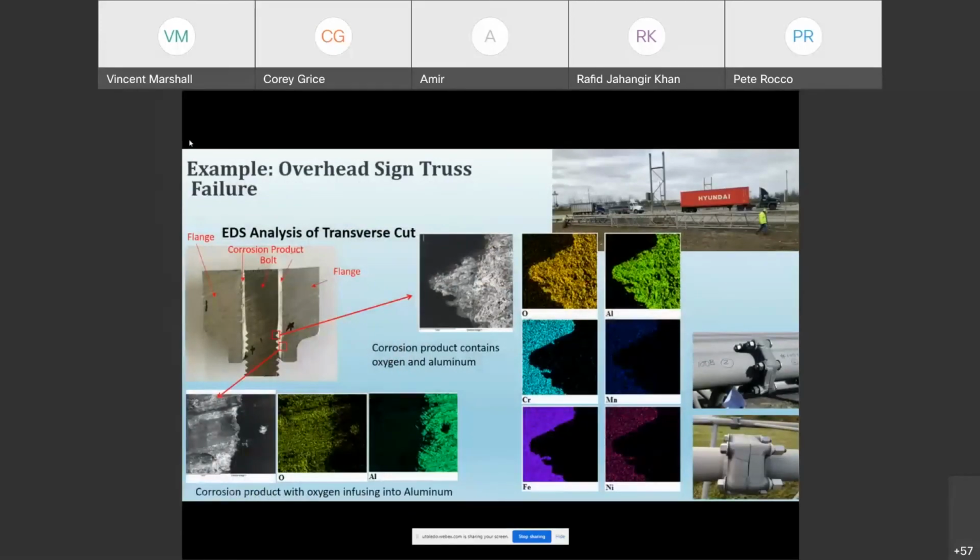So just some other examples before we wrap up here. This is a failure analysis project that we did years ago with the Ohio Department of Transportation. This was a coupling bolt that was out in the field for one of these structures, where some corrosion caused some failures.